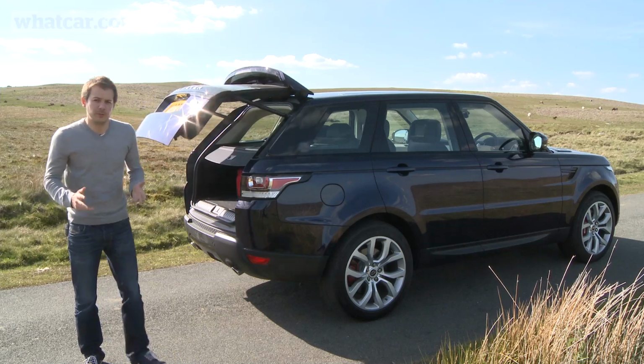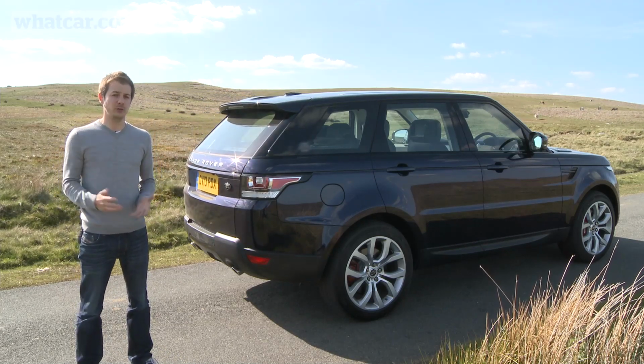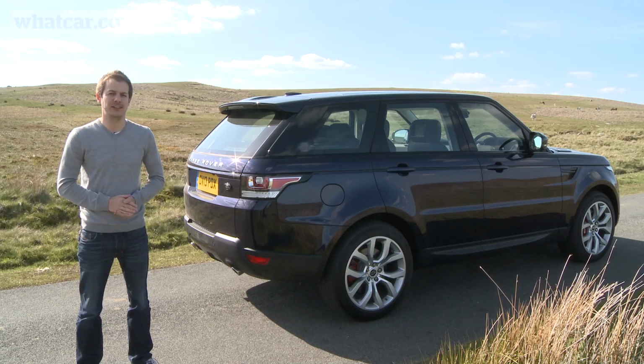So, while the Range Rover Sport is unquestionably a fashion accessory, it's much more than that too. In fact, all things considered, it's one of the very best big SUVs.